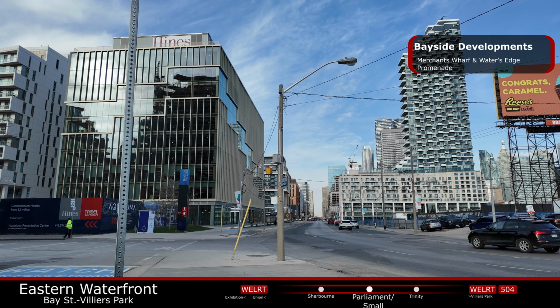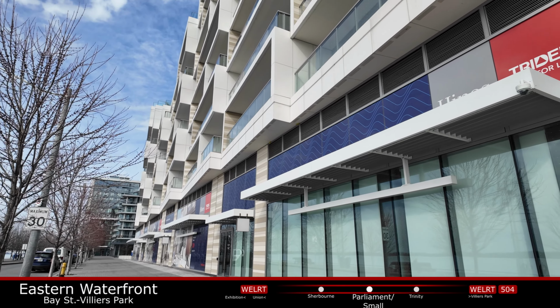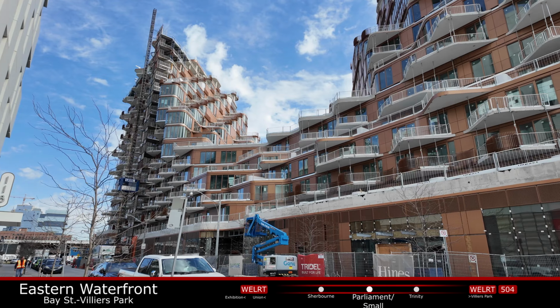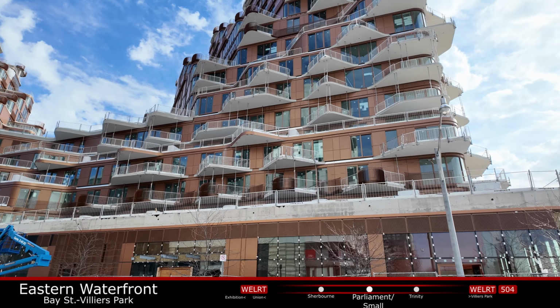Between Sherbourne and Parliament, several new buildings are being built and will feature both retail and residential units. I would also add that the buildings here have a much more interesting architectural style than most new mid-rise condos currently being built in Toronto, which is a big plus and likely gives the waterfront more character and liveliness.